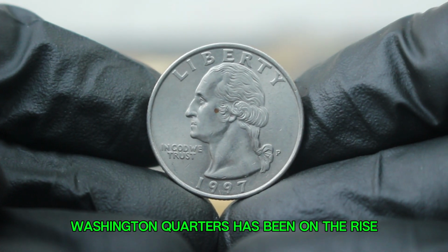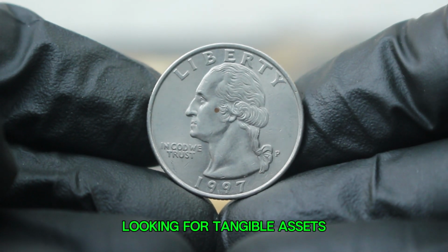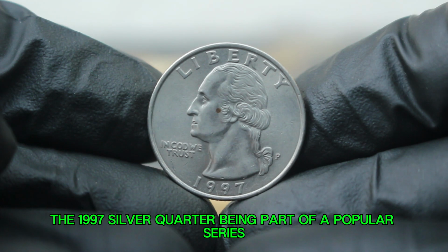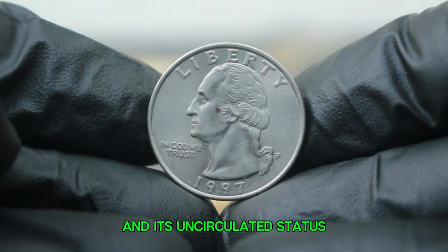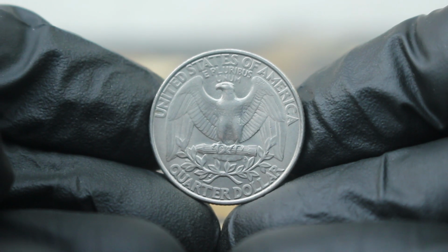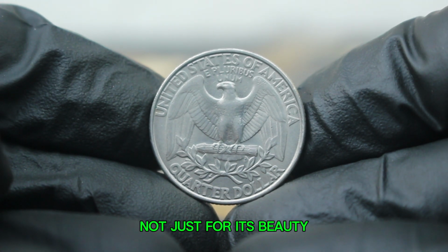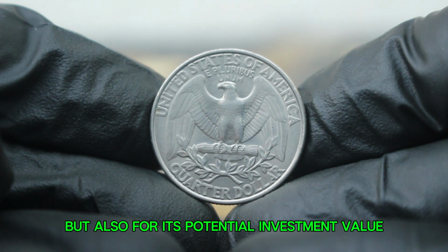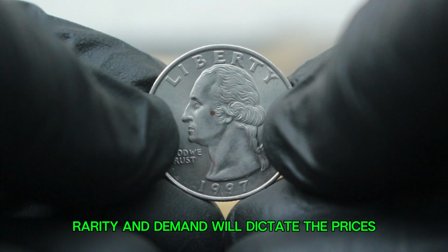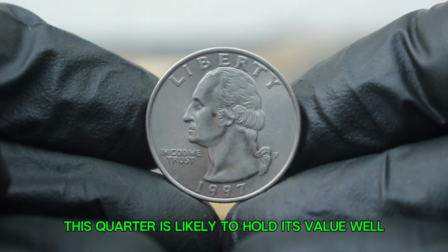The demand for silver Washington quarters has been on the rise, driven by both collectors and investors looking for tangible assets. The 1997 silver quarter, being part of a popular series and in uncirculated status, has become a prized possession in the numismatic community. Many collectors are eager to add this coin to their collections not just for its beauty, but also for its potential investment value. As with any collectible, the condition, rarity, and demand will dictate the prices, and with the ongoing interest in coin collecting, this quarter is likely to hold its value well.